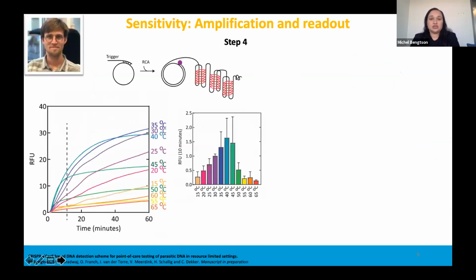So the third step, which deals with sensitivity, is to now amplify the readout and to couple it to a visual colorimetric readout. So we do rolling circle amplification. This is just a qPCR readout. You can see that it works from 15 to 65 degrees. It has an optimal temperature at 40 degrees. But it's very nice that it has a broad range.